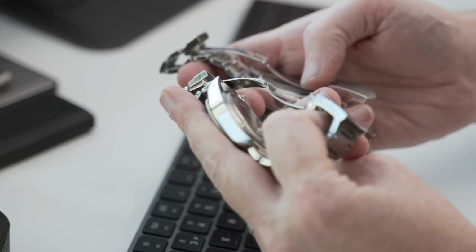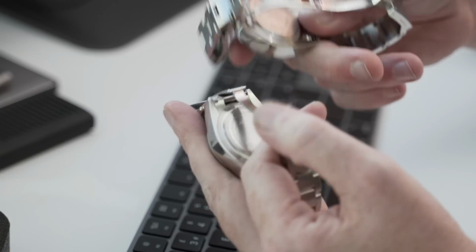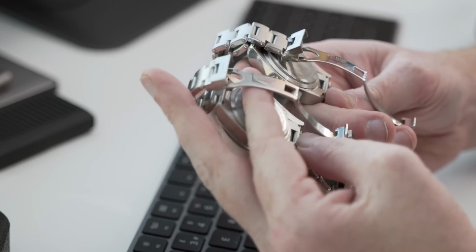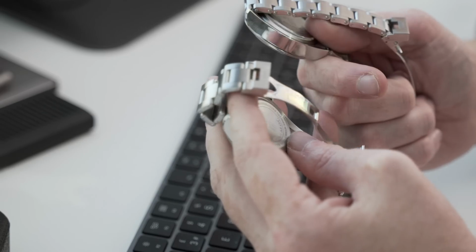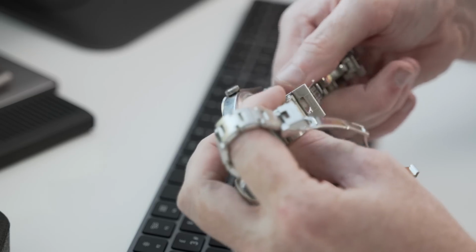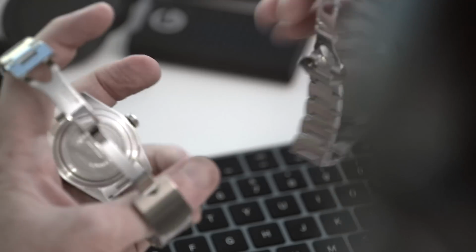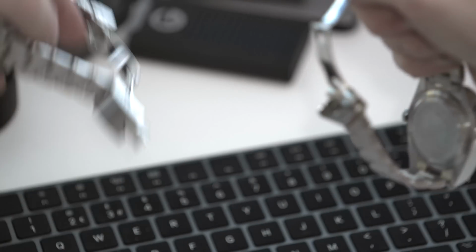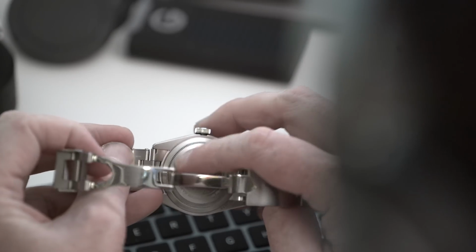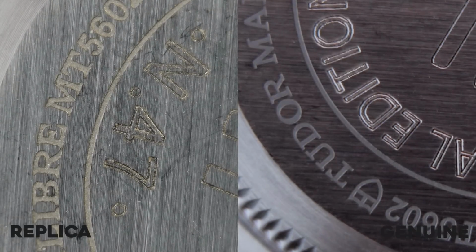Then you've also got the back of the case, the engraving of the Harrods logo. Now this might just be that they haven't put the case back on perfectly. On the replica, it's at an angle. On the genuine, it's perfectly aligned and going straight down the back of the case. Now, you can also see that the engraving around the case back is not as refined as on a genuine.